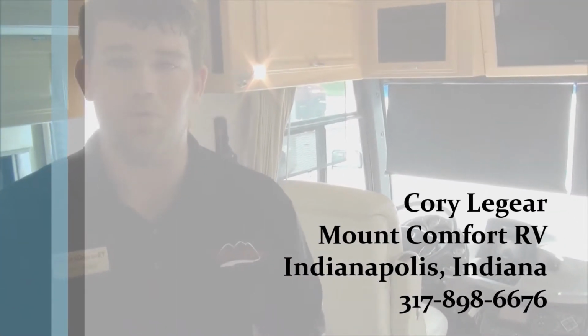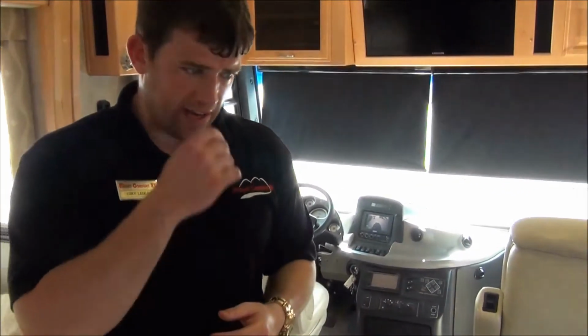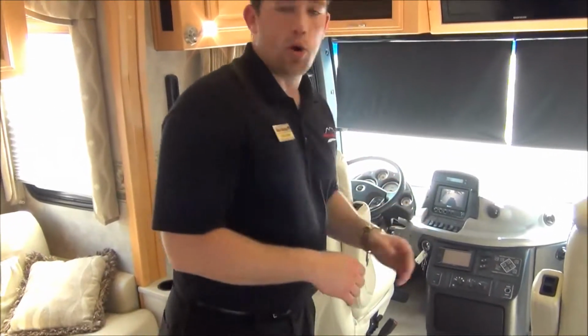We're on the inside of this coach, and let me tell you, this coach just looks beautiful. This is a two-owner coach. Just a little bit about the backstory, I think I said that outside. Two-owner coach. It has 38,000 miles on it, and this does have the 400 horsepower Caterpillar diesel engine in it. And it is on your Spartan custom chassis.